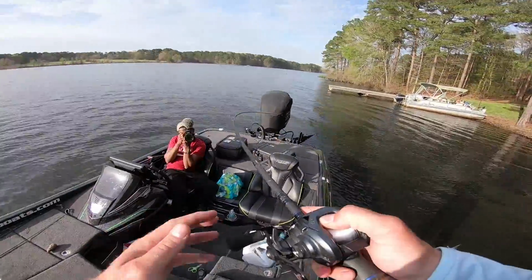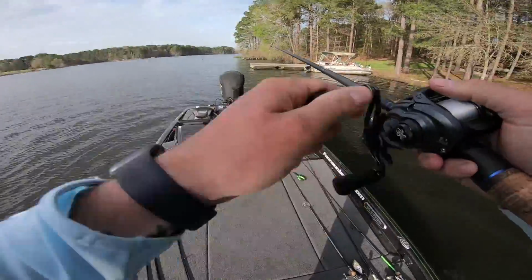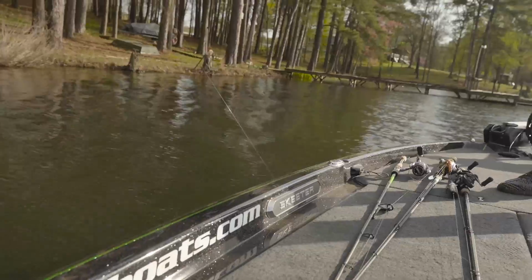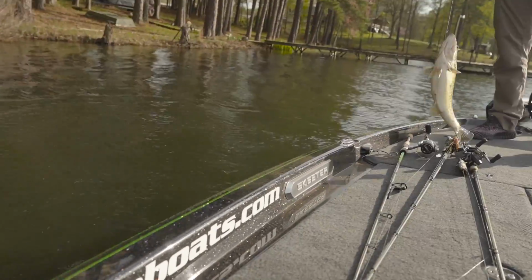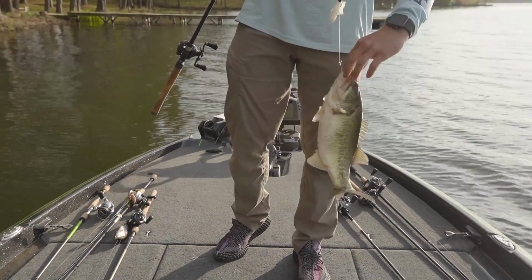Oh, he's got it. Got it that time. He's got it that time. One flip with a Bandito Bug. That's all it took, was one flip. One flip with the Bandito. That actually might be a little female. I think she might be a little female.